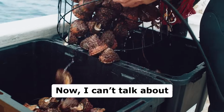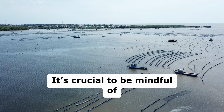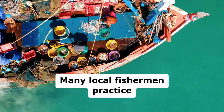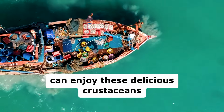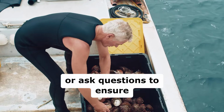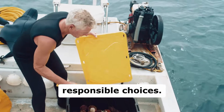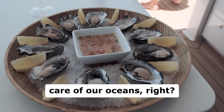Now, I can't talk about Maryland lobster without mentioning the importance of sustainability. It's crucial to be mindful of where our seafood comes from. Many local fishermen practice sustainable fishing methods to ensure that we can enjoy these delicious crustaceans for years to come. So, when you're purchasing lobster, look for labels or ask questions to ensure you're making environmentally responsible choices. It feels good to know you're not only treating yourself, but also taking care of our oceans, right?